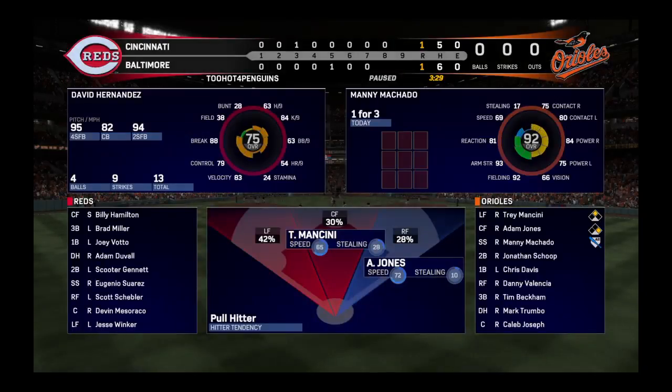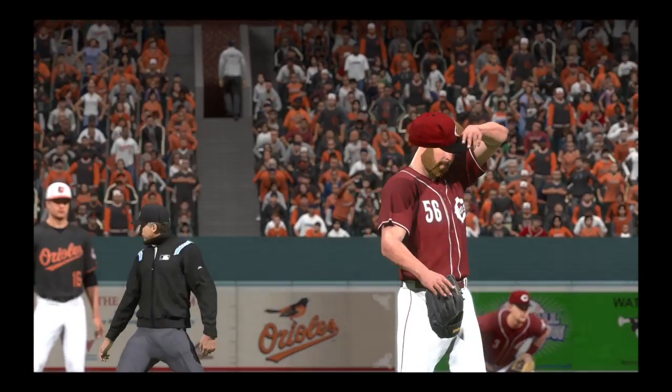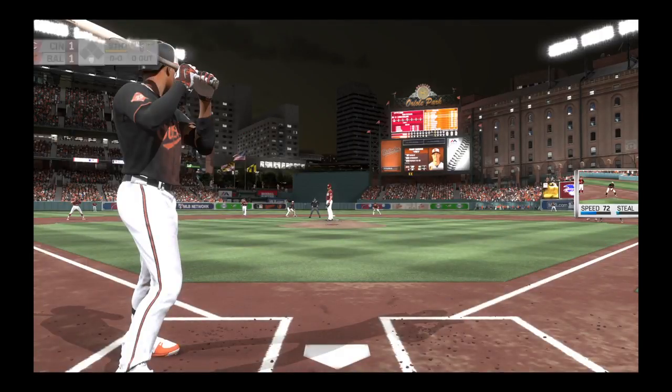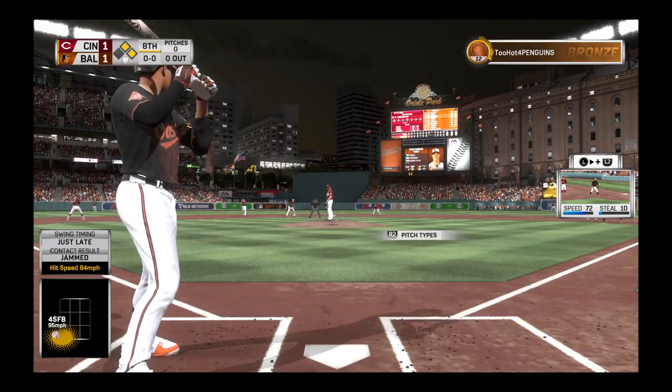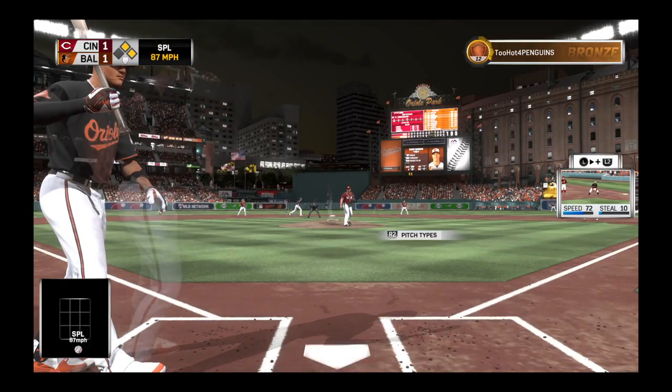Now at the plate, Manny Machado. He's got a hit in 3 at-bats to this point. Greg. Your attention, please. Now pitching for Cincinnati, number 56. From the stretch, here's the pitch. Low with the splitter, ball 1.